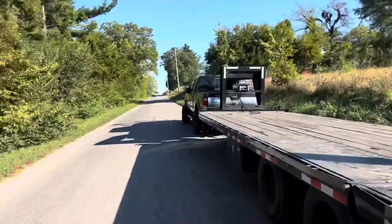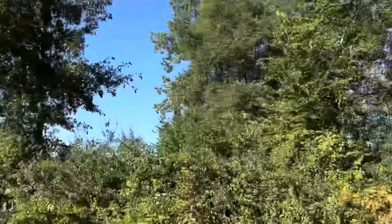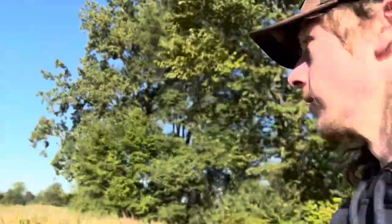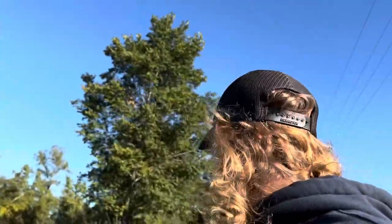So I just made it. I guess I should have got here early, because the auction's that way, like a mile, and there's cars that way, and this way. So it must be a pretty big auction. It's right over there. I should just hop through the corn and get to it, but I'll walk all the way around and see what I can buy.